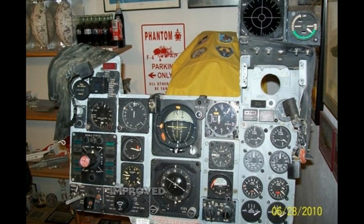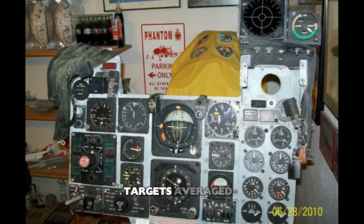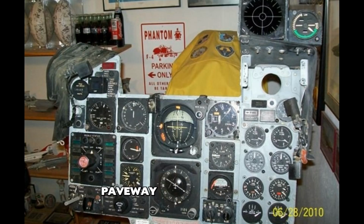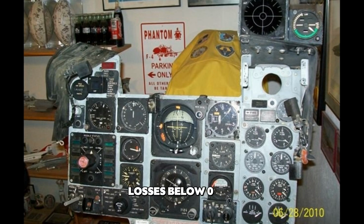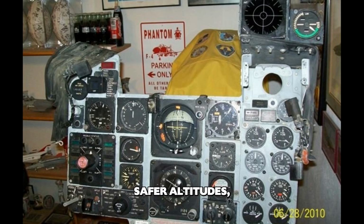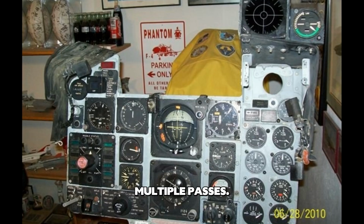Aircraft survival rates improved dramatically. Pre-Paveway missions against defended targets averaged 8 to 12 aircraft sorties, with a 2% loss rate per mission. Paveway strikes required 1 to 4 aircraft with losses below 0.3%. Pilots stayed above effective ADA range, released from safer altitudes, and departed immediately instead of making multiple passes.